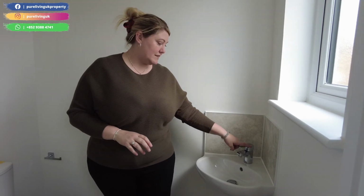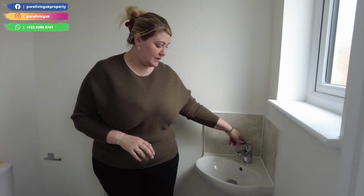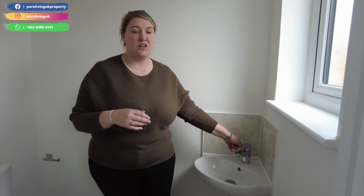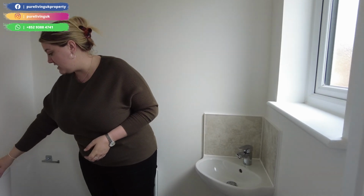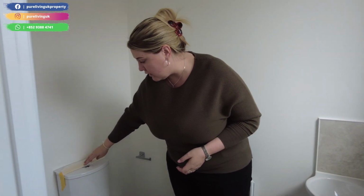All of our taps are exactly the same, so you've got a hot and a cold feed on the taps there. I'll let you go around afterwards and check everything over. All of the flushes, they've still got their protective coatings on, but they are a dual flush, so it is a short and a long flush on there. And again, you've just got the trickle vents above the windows in here as well.